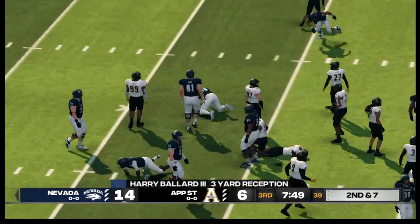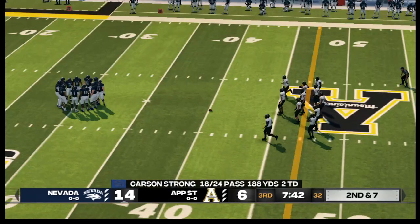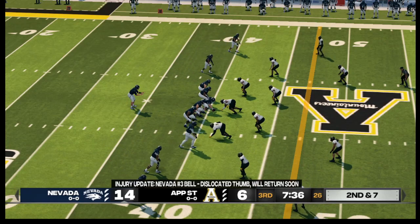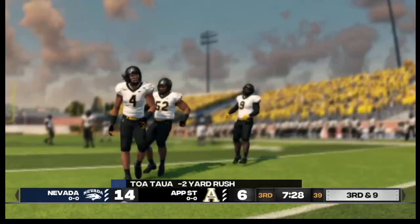Taken down right around the 40. Gain of three on the play. That'll make it second and seven. Second and seven. Ball on the 40-yard line. Kirk, good news. The guy that we saw go to the locker room with that injury earlier is back on the sideline, and I've got to bet he's going to be back in the game soon. Feeds it to the back, and they'll bring him down behind the line.